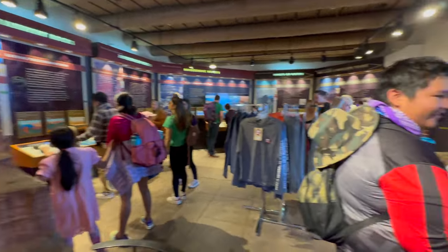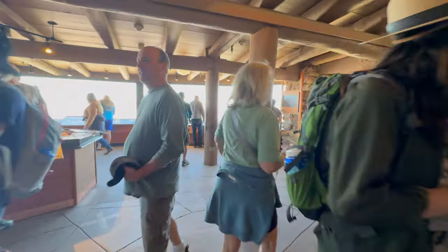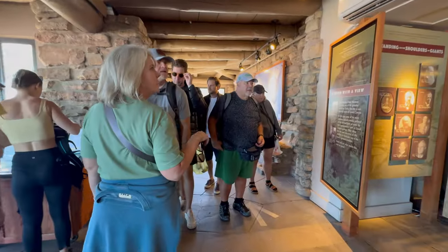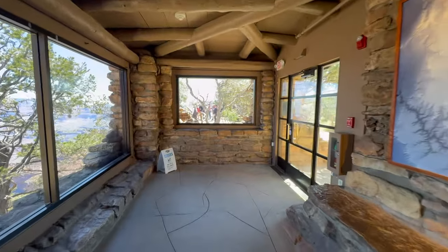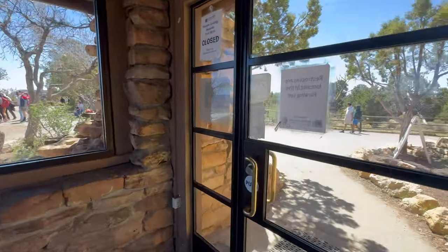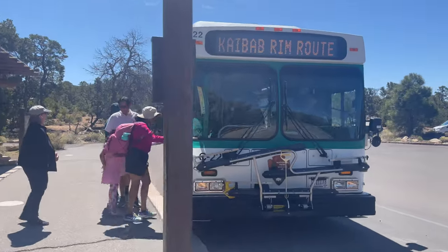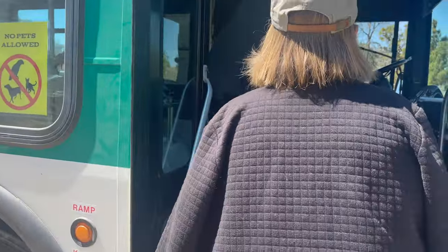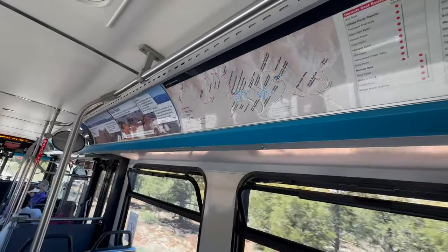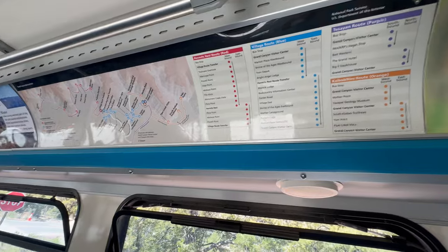Give you one last view in here. Excuse me. And then you exit out the opposite end. All right, we just finished at the Geology Museum, so we're gonna hop back on the orange route. They've also got this handy signage on the shuttles that tells you the different colors, where they're going, to help you navigate it.